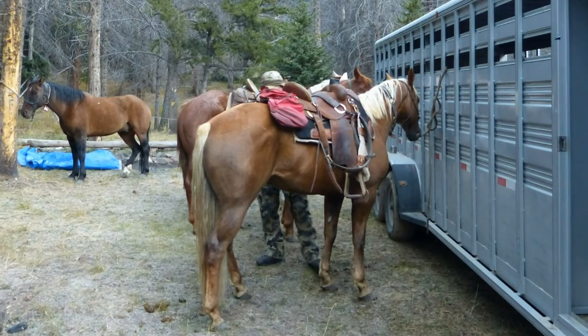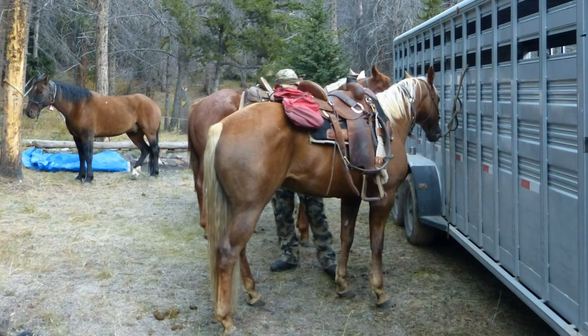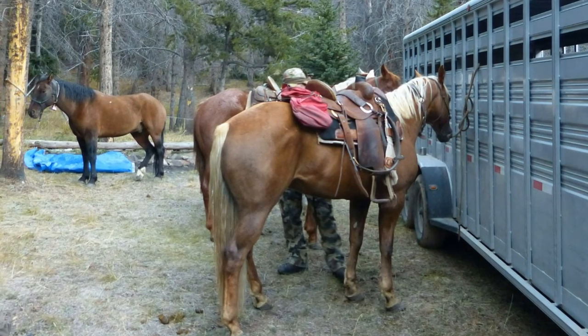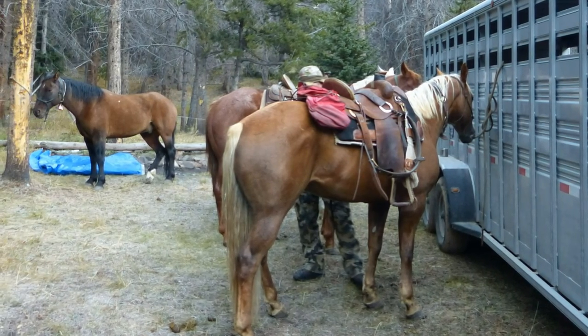Wouldn't you know it, when we were on top of the mountain, we saw a ram back toward the road we had driven in on. We decided to move camp back to the road and try to come up on him from below.